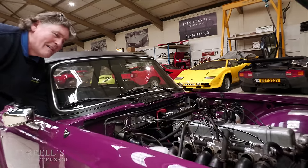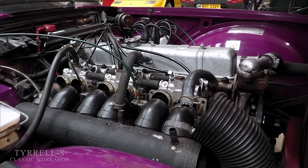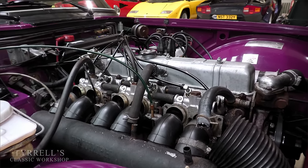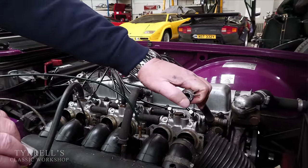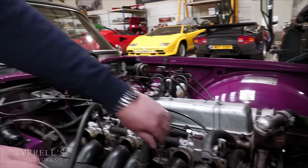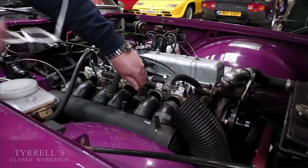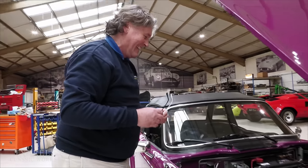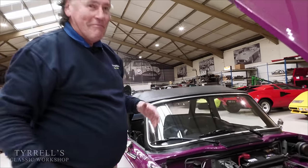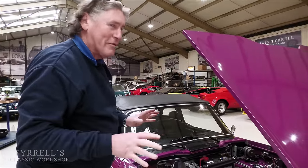I'm just going to start it up and see how it sounds with these open. That's the idle air tickover bleed screw here. That sounds nice. Well, there we go. We'll put the angle drive on and we'll take the car for a run with its freshly tuned and fettled injection system.